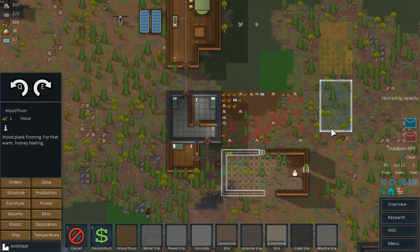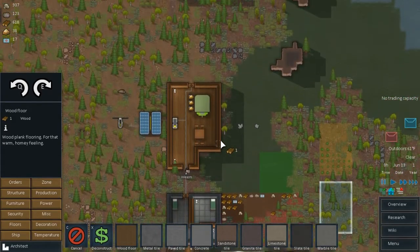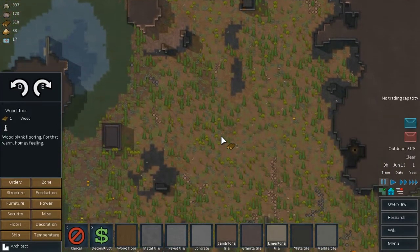Great. So great. You know what I've done? I have blocked off my only turret with this building. And that was really stupid. I didn't even realize I had a turret there. So, we have to reestablish some things.